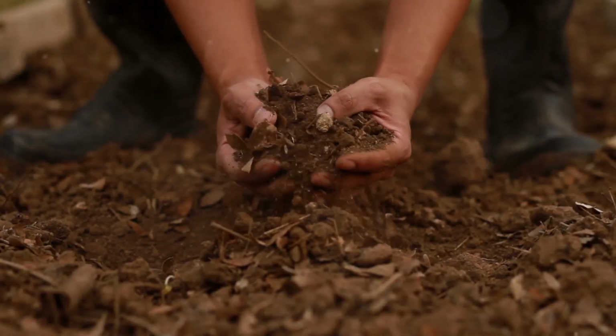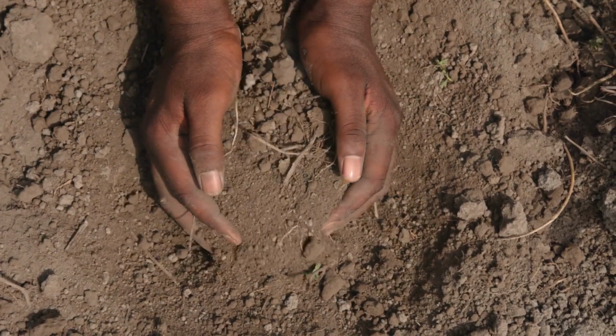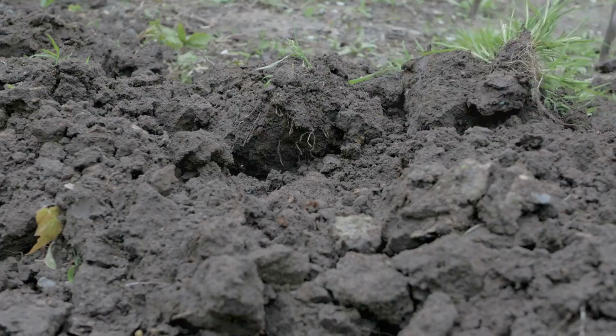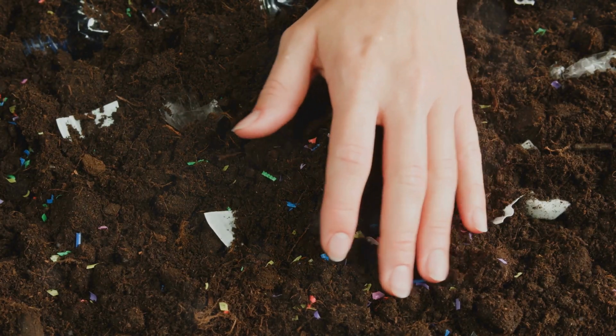Clay soil is the opposite of sandy soil. It's made up of very fine particles that stick together tightly. This creates a dense, heavy soil that doesn't drain well. Clay soil is rich in nutrients. It holds onto water and nutrients for a long time.